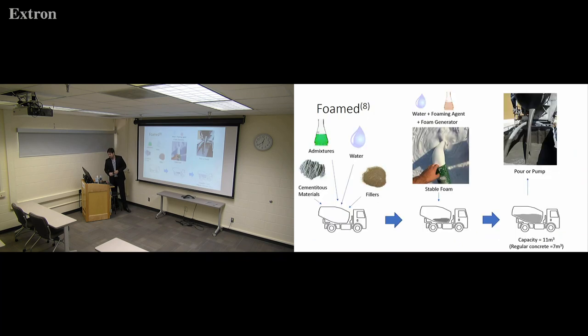the concrete. The process is to first make a cement paste with cement, fillers, water, and admixtures, and put it in the mixer. Then make a very stable foam, similar to shaving cream, by combining water and foaming agent and using a foam generator. You add this to the mixer, blend it, and then finally you have your foam concrete.